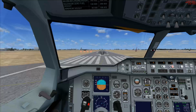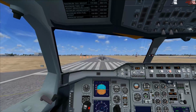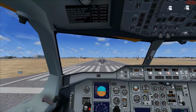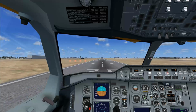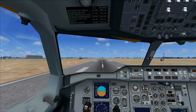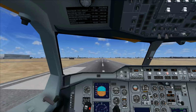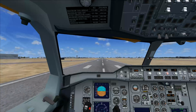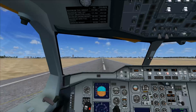Now, capacity was reduced. We're going to throttle up our two Pratt and Whitney engines. They're either Pratt Whitney 415-6As or CF6 80C2A8s. They produce between 56 and 59,000 pounds of thrust apiece. Capacity of this aircraft was reduced to 220 passengers, which was then a desired capacity for many airlines.